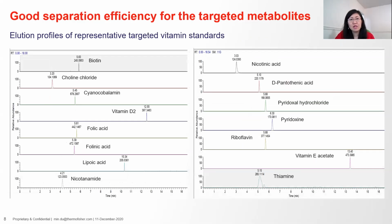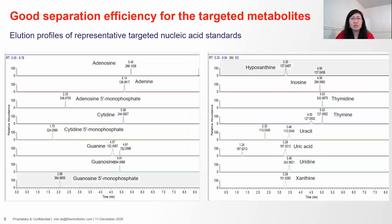The next slide shows the representative targeted vitamin standards on chromatogram. Similar to the amino acids, you can see a great separation. The same also shows for the nucleic acid standards here.